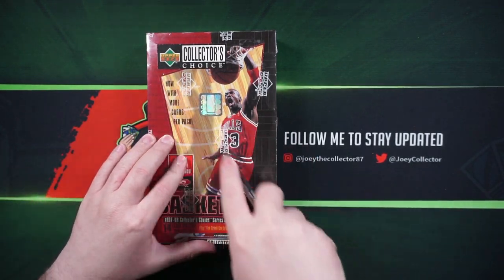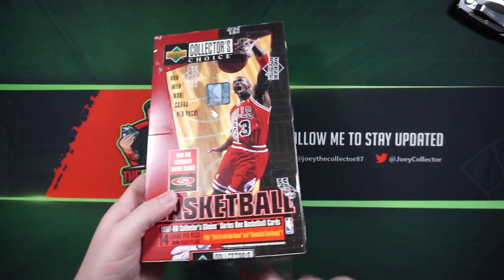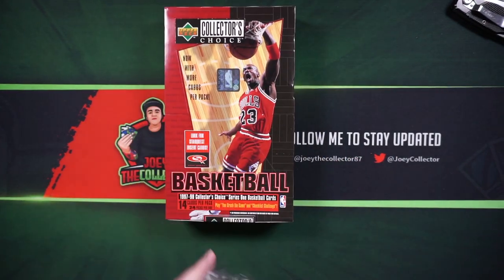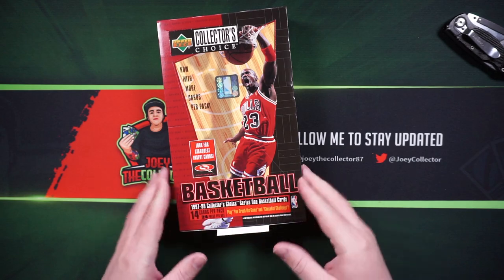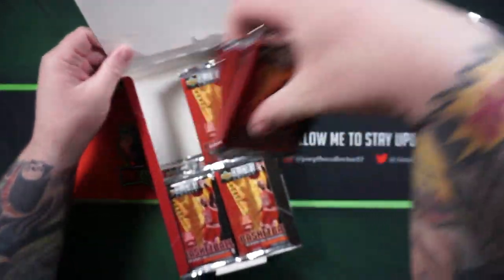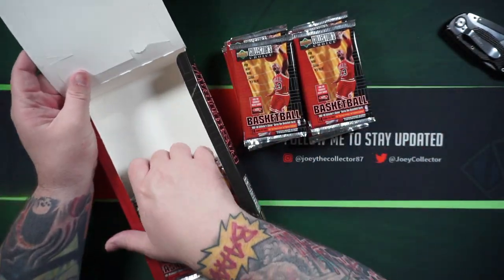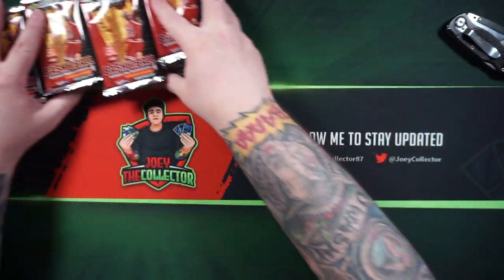24 packs, 14 cards per pack. Shouldn't take too long to open. I do not know if these are bricked up. Like I said, honestly, when I originally purchased this, I didn't look too far into who's in it or what I can get out of it. Kind of found that out later on. I think I just saw a good price, saw Jordan on the front, and grabbed it. So let's go ahead and get into this.